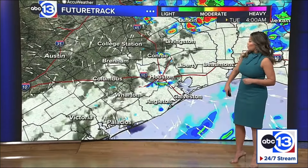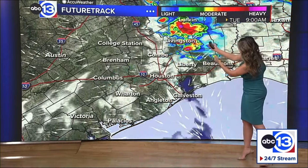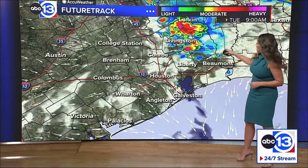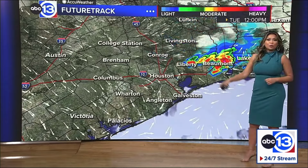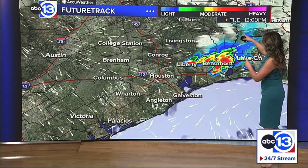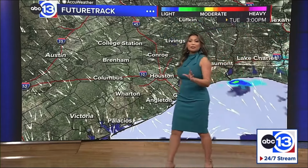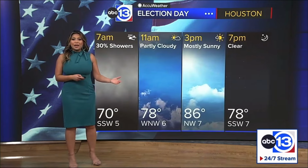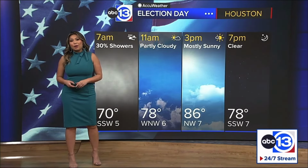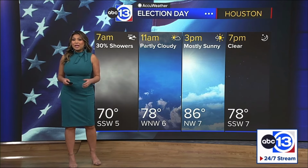Let me show you a future track. Those thunderstorms to our north, I put this into motion, and you can see those cluster storms start to sag southward into the Lake Livingston area, and then perhaps even dive further southward into Liberty and Beaumont as we approach mid to late morning during the afternoon hours. So we're not completely in the clear, although the activity this morning on 13 alert radar is nothing too significant. We'll be monitoring that on this election day for some wet weather, mainly during the morning hours with those rain chances falling below 20% this afternoon.